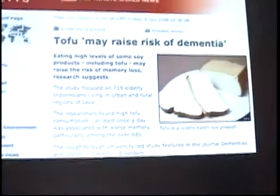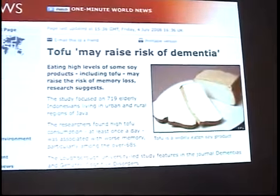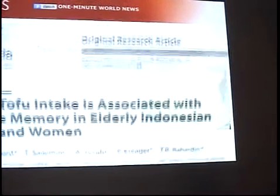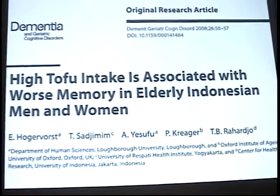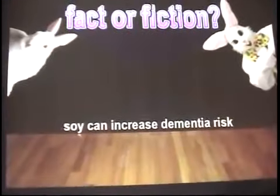For our remaining 4 contestants, what about reports last summer linking tofu with dementia? Here's the study, plain as day. High tofu intake associated with worse memory. Fact or fiction? Soy, increased dementia risk.